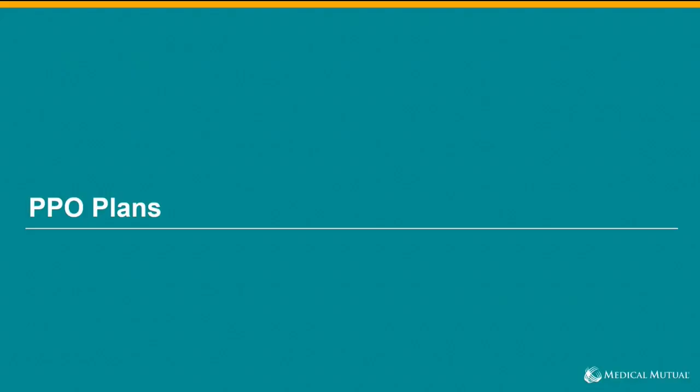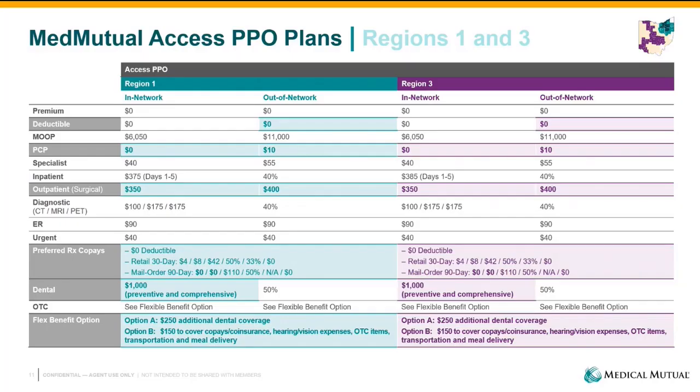So now we're going to touch on our PPO plans and identify those enhancements in those as well. So here we have the Access PPO plan that is available in regions 1 and 3 only. This 0 premium plan offers out-of-network services with no deductible for the 2023 plan year. So we have removed that deductible completely.